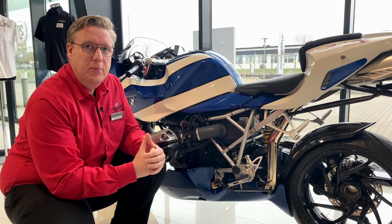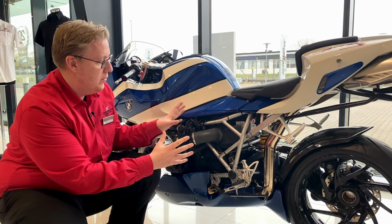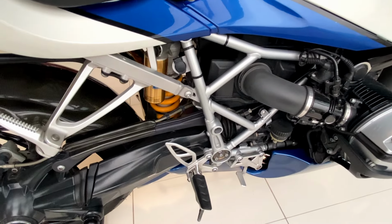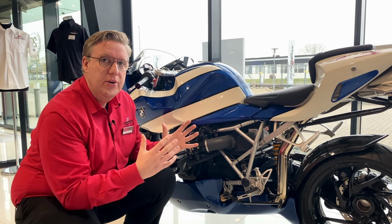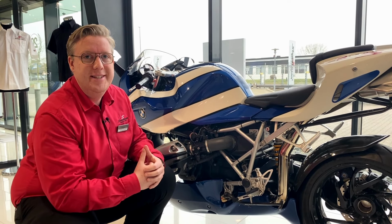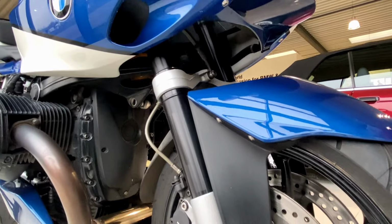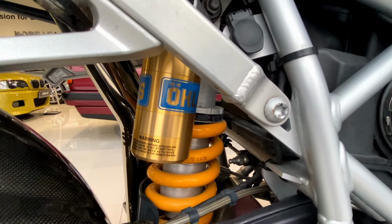One of the most visible features here on this cool R1200S is the trellis frame, the tubular design here, giving this bike great stiffness in the ride and even makes it 13 kilos lighter than the predecessor, the R1100S. The suspension of this bike features preload in the front and of course preload and rebound in the back.